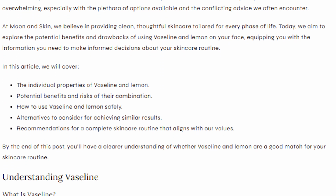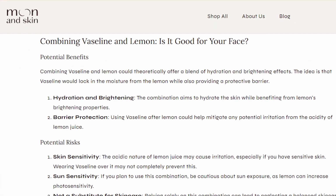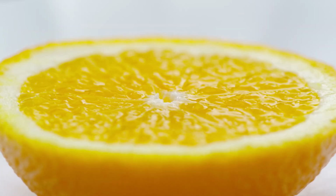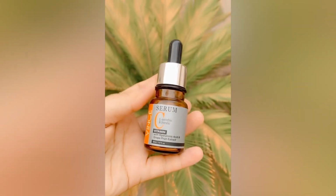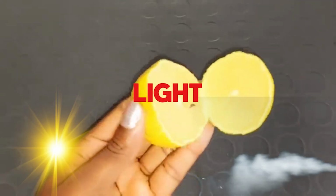But articles from Moon & Skin reveal a troubling truth. When you trap lemon juice against your skin with Vaseline's barrier, you're not enhancing benefits, you're potentially magnifying risks. The vitamin C in fresh lemon is extremely unstable. Unlike stabilized vitamin C in professional products, lemon compounds break down rapidly when exposed to air and light. By the time you're applying your mixture, much of the beneficial vitamin C has already degraded.